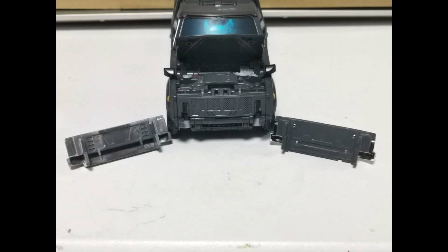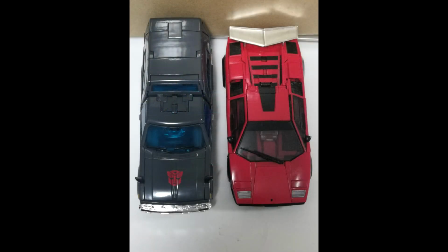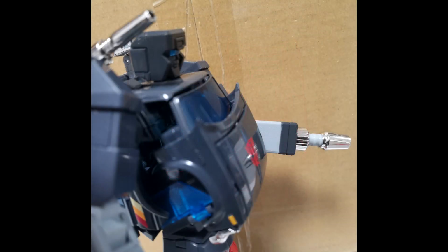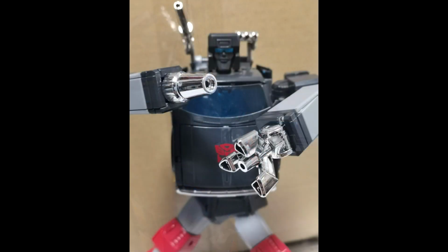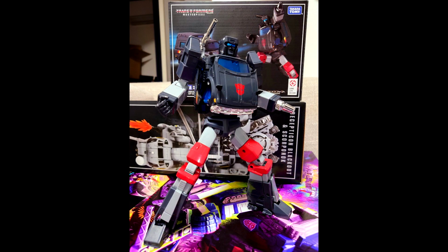So, yeah, we'll see about that. You get a couple of pictures of the bot mode. So, really nice. I'm excited for this guy. I got this coming from Amazon Japan. I had the Fans Toys one, but I kind of wanted to see what this one's all about. And I can use one for alt mode and use one for bot mode and everything. So, there you go. First in-hand images of MP56 Trailbreaker. And, yeah, I'm kind of excited to get this fella.